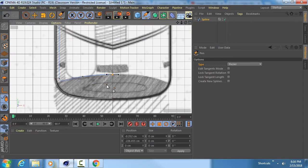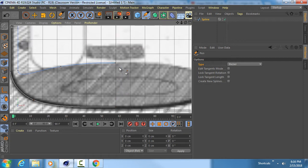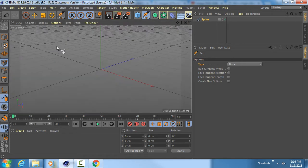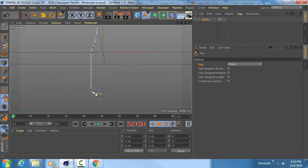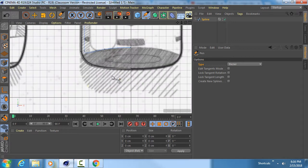So that way the bottom of the bottle, which provides a little bit of structure to the glass in this case, is not going to be immediately down next to its partner. Once I've traced along my path, I can hit escape to close out of the pen tool. And if I go to my front camera, we have a bottle-looking shape. This would be called a cross section, if you're familiar with other drawing terms.